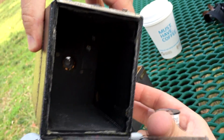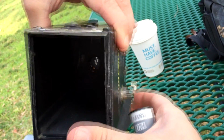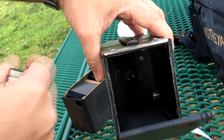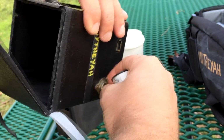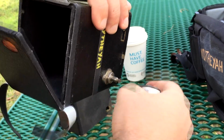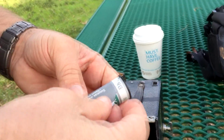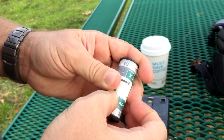So the winding knob has to come out so it's out of the way. Otherwise it'll be sticking out and you will never get that film cartridge out of there. So always make sure that is out as far as it'll go first, and then pull it out. So this is exposed, ready to roll.